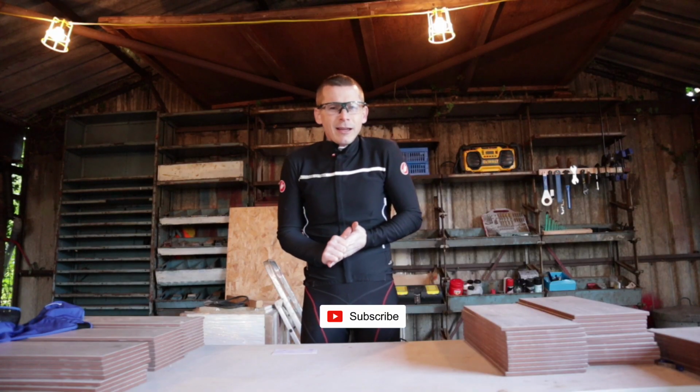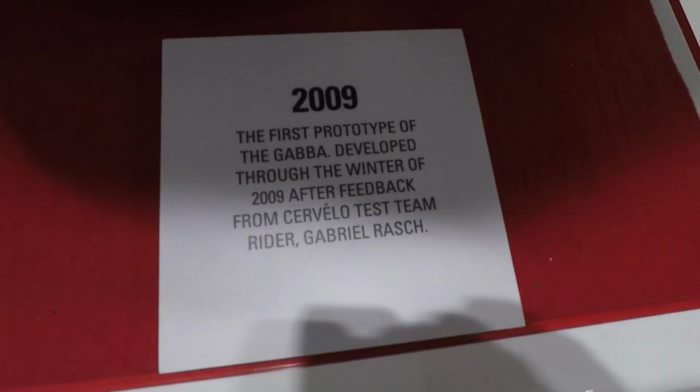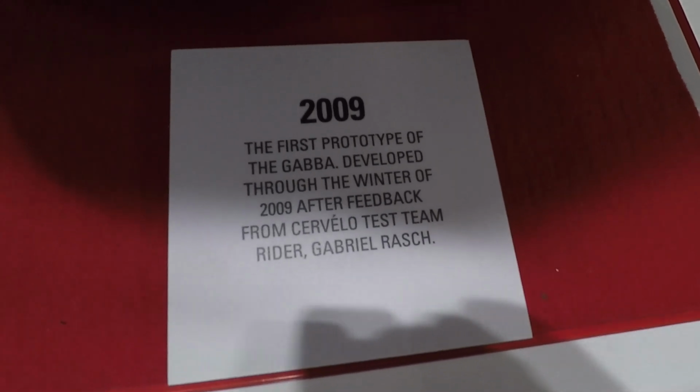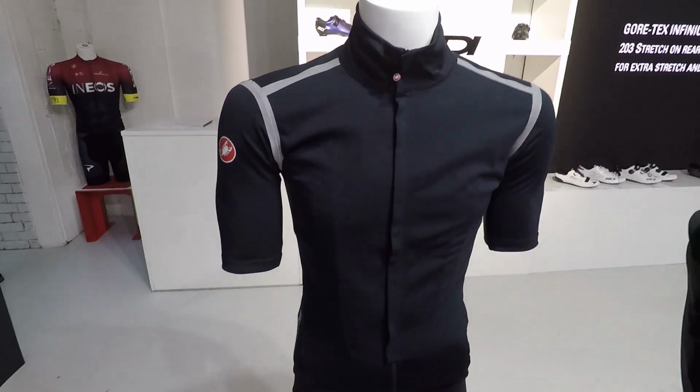One of the things I like about the Castelli Perfetto is the history. So the Perfetto started life about 10 years ago, originally called the Castelli Gabba, and that was named after pro rider Gabriel Rasch, who at the time was riding for the Cervelo Test Team, and he worked with Castelli, I think, to come up with a new concept for a wet weather jersey that wasn't like the plasticky, sweaty type of rain jackets that people, well, I've still got one now. Gabriel Rasch subsequently went on to join Team Sky, and in fact he's still there as a team director.